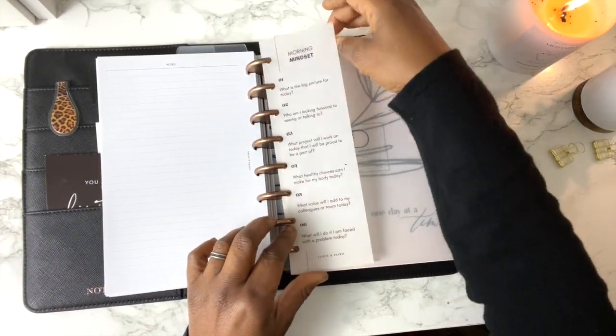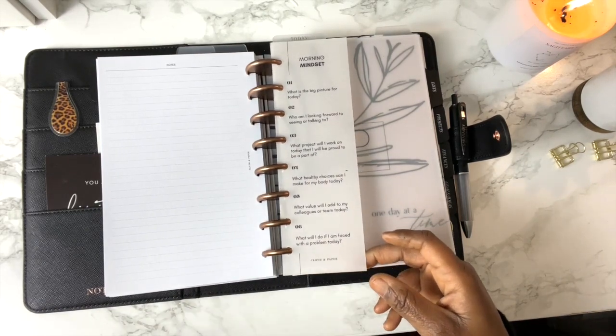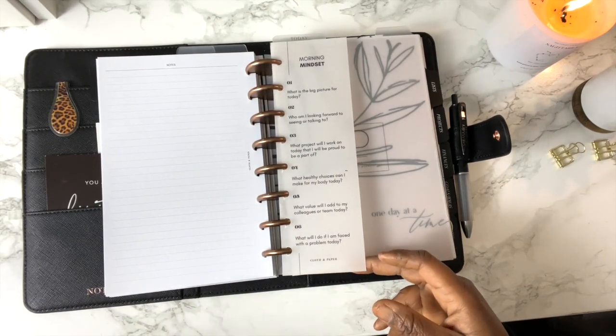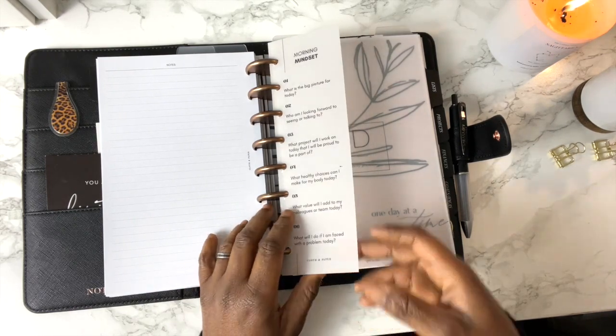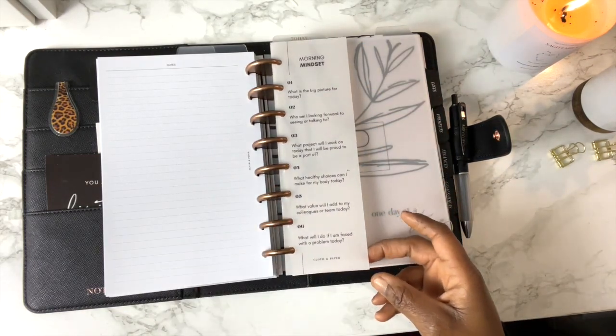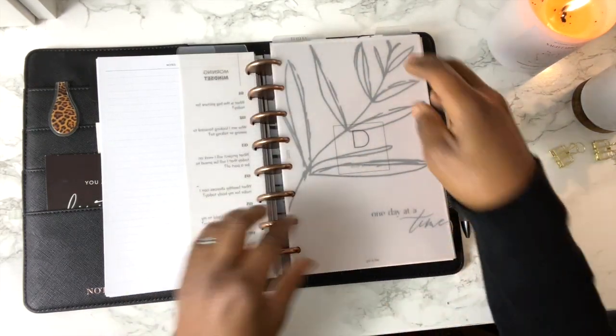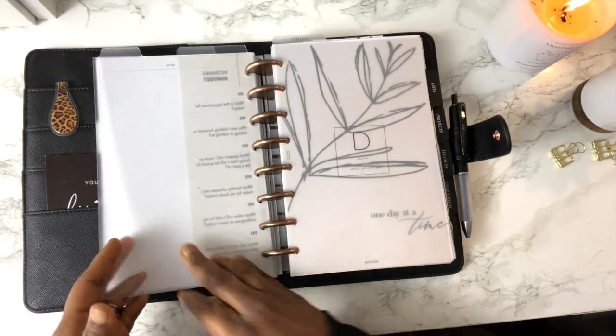If y'all don't have this card, this is great to pick up from Cloth and Paper. A lot of times when you're new to planning, you're like, what do I plan? How do I plan? What's important to put in my planner? And this right here just gives you some prompts to kind of start your day. All right, so after that, I have divided, this is my daily planning.